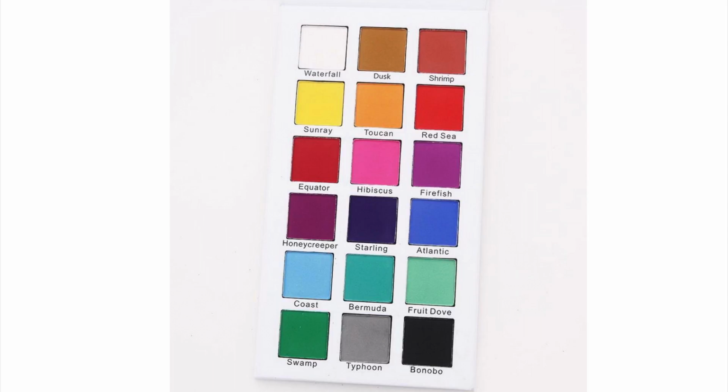This looks so good. Starling and Atlantic and Honey Creeper, you can work these with a lot of different palettes and just add a pop of colour. I can see people using this, not only incorporating it into their collection, but also making multiple different looks out of this. And that is hard to do. It is hard to do. And I think that's where a lot of palettes fail these days.